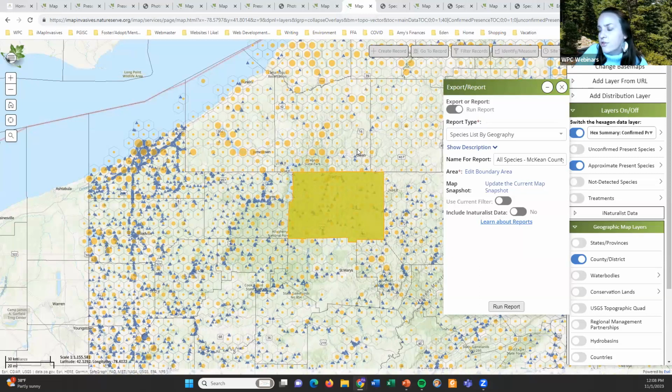Here I chose to run a report that's going to show me all of the data that's found in McKean County. So getting at that information would probably be a little difficult if not for the ability to run a report on it. So I'll run through and show you how I did all this, but I just want to give you some examples really quick of what kind of data you can get from these reports.